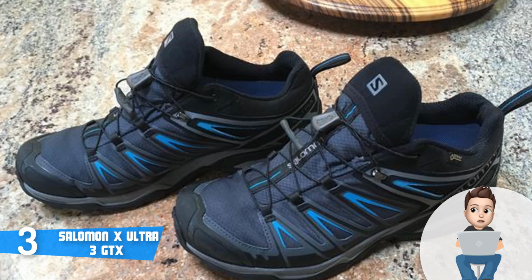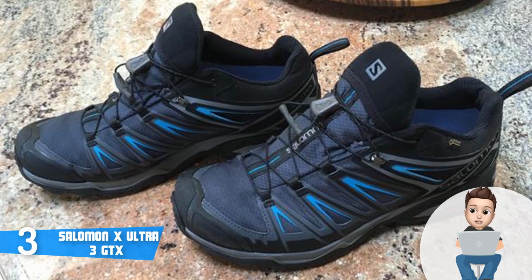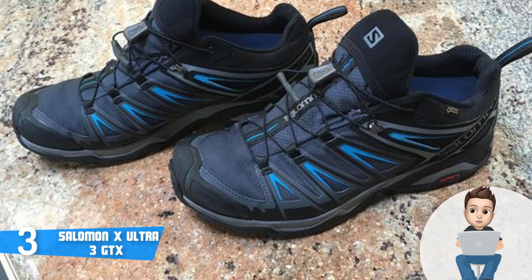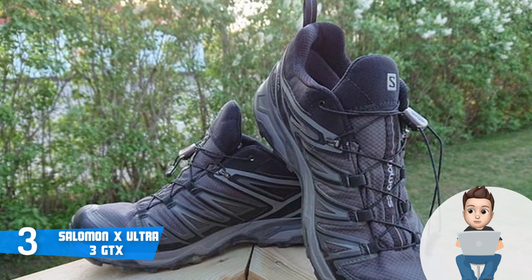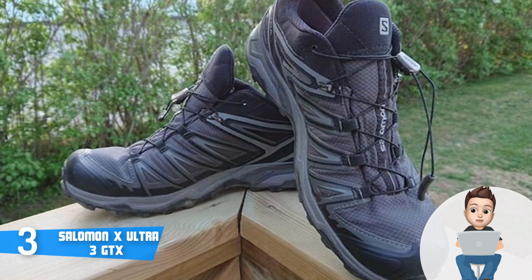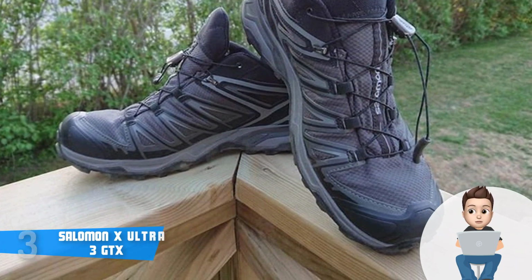In terms of comfort, the Ultra 3 GTX feel really well while you're walking. However, some users have reported that after some period of time, they may get warm, and even though you can tolerate it, most of the users claimed that they expected even more, so you will have to feel this by your own, and find out whether it is true or not. To conclude, Salomon X Ultra 3 GTX are worthy of considering, so give them a try and assure yourself of their quality.